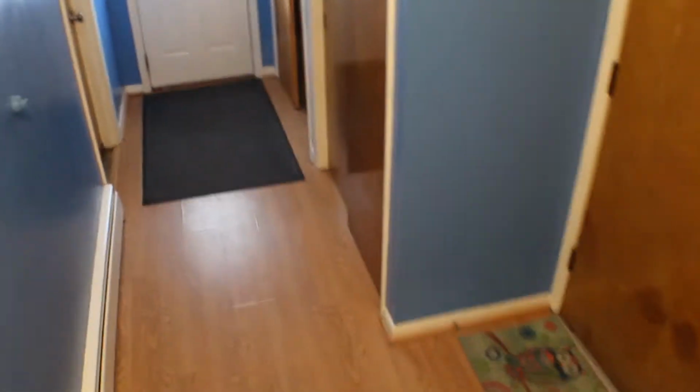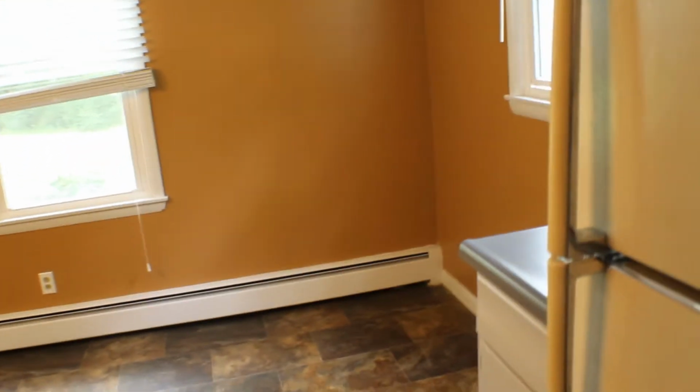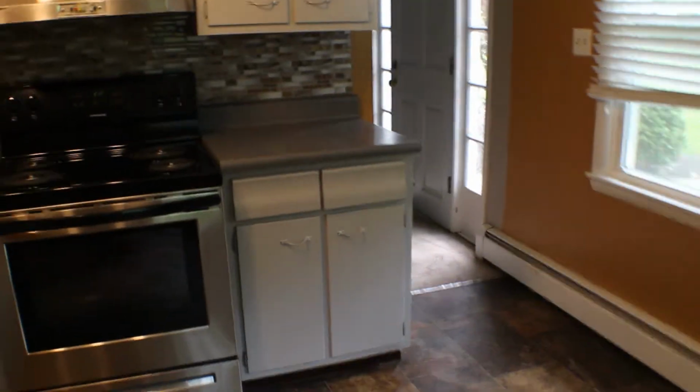Now we're going down to the lower level. Just talking about that in-law suite. Plenty of space down here. You have closet space right here, just for everything. Side door to go outside. Look here, this is your in-law suite. Separate apartment. Look at the kitchen.